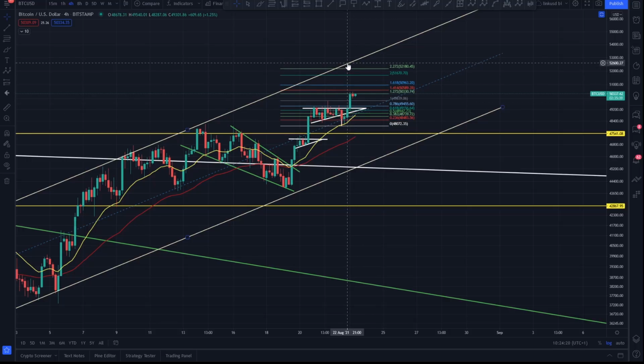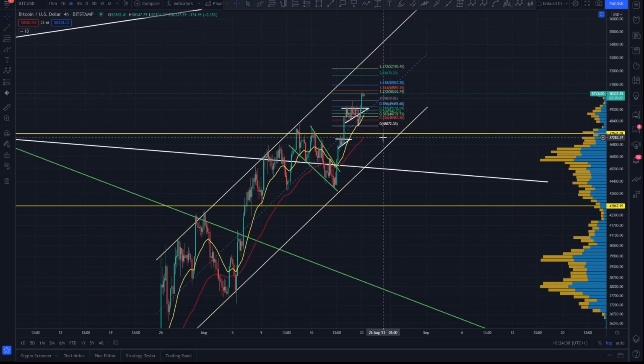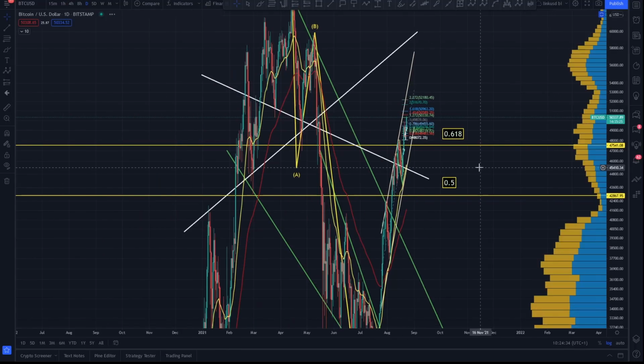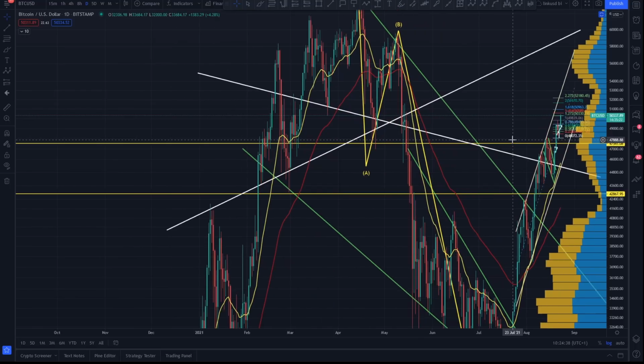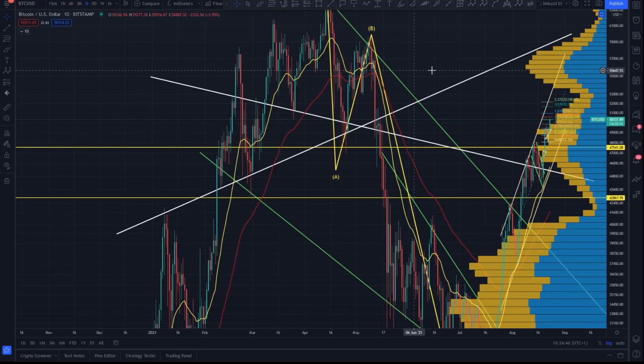If we break this white line here, we could absolutely melt faces, because I'll tell you right now, if we bring up the PVPR, and I have spoken about this so many times, there's thin air basically. We switch to the daily time frame here. Like I said to you, there's not much resistance here. Look at this. So you could basically look at this big gap. You could shoot right up here to the top end of 50k to a B high, whereas a key level of resistance is right here, round about 56k.